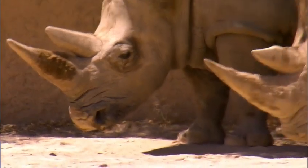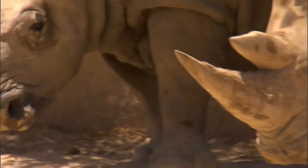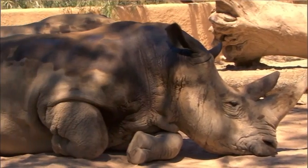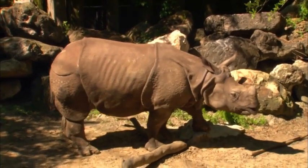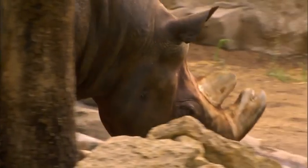What about the word rhinoceros? This is another Greek word, rhino for nose, and ceros for horn, nose horn. Whether white, or black, or Indian, it's the nose ornament that makes the rhino immediately recognizable.